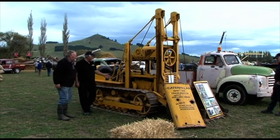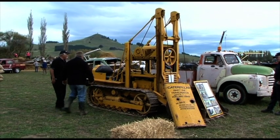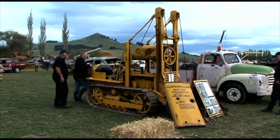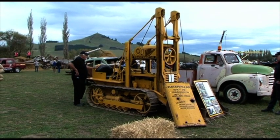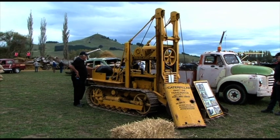Fair enough. Oh, well, can we kick her in the guts? Yeah, we can get it going for you. This your boy, is it, or grandson? Oh, it's a wee grandson here, Wade. Hello, what's your name? Wade. Yeah, that's an interesting name.